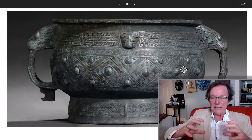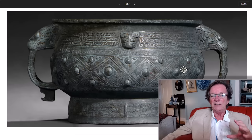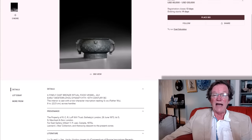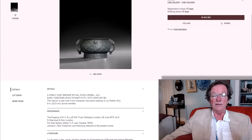It's just an elegant, beautiful, simple thing. It's not one of those heavily cast objects that jumps out at you like some Shang pieces. This is a more delicate thing. It is absolutely beautiful. The estimate is $80,000 to $120,000, and it measures 9 inches in diameter, so it's about the size of a large Ming incense burner. If you have some of those laying around, that gives you some idea of the size.